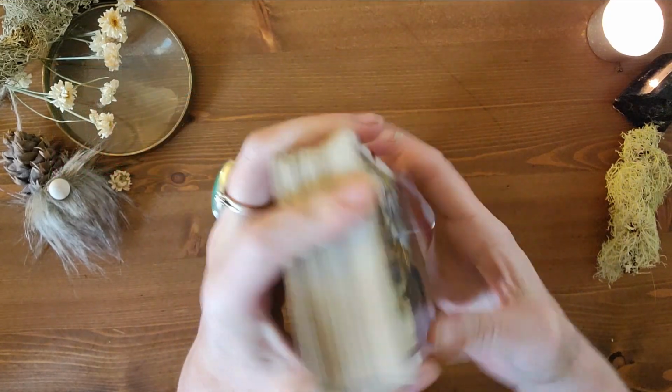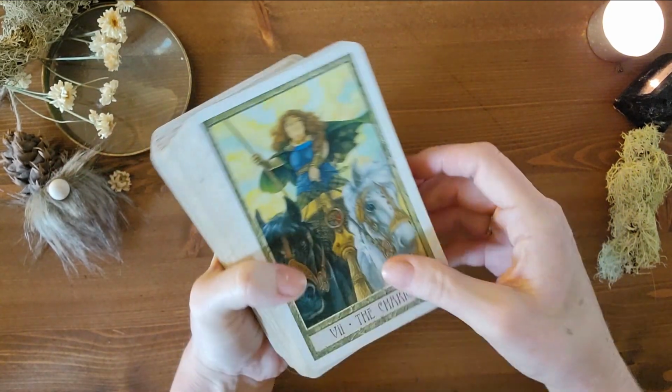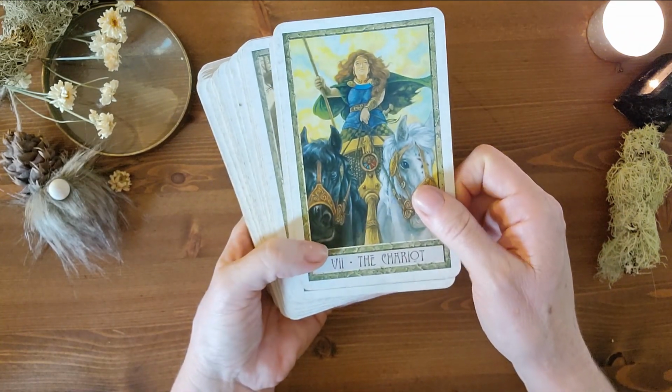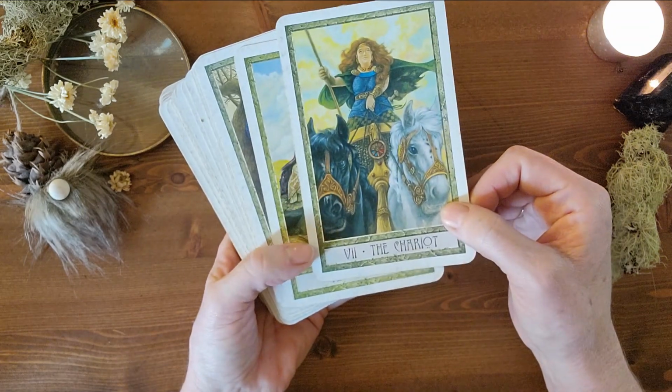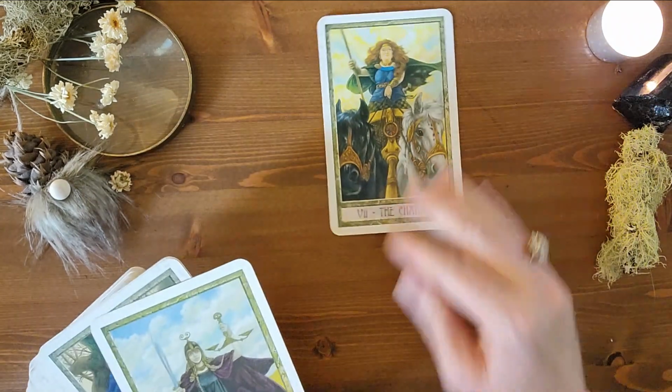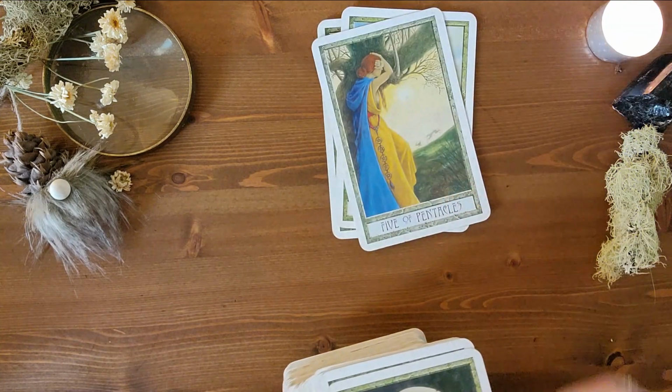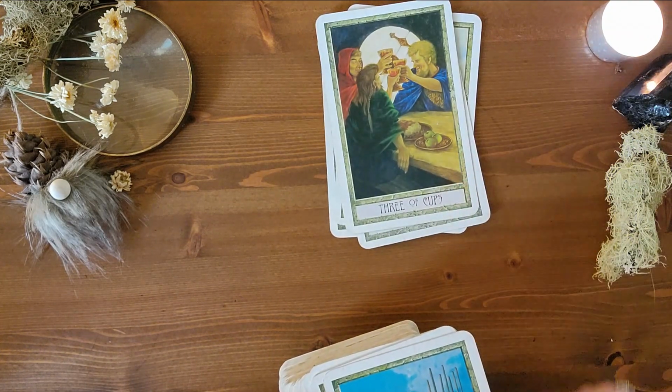This is the Druidcraft Tarot. This is terrible, but I do not know who the author of the book is, but I do know that it's illustrated by Will Worthington, and I will buy anything, and I mean anything, that Will Worthington illustrates.